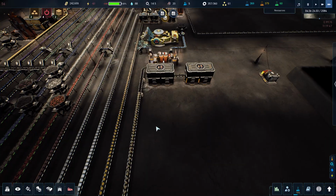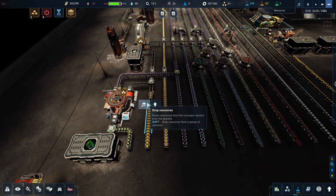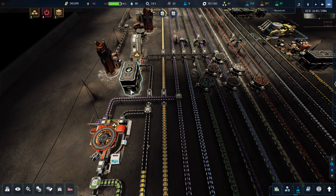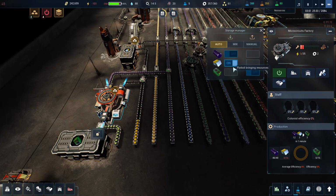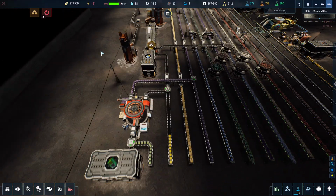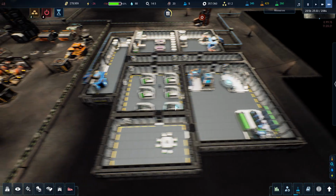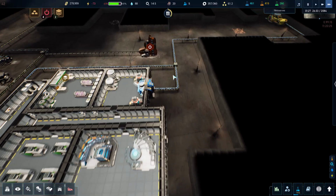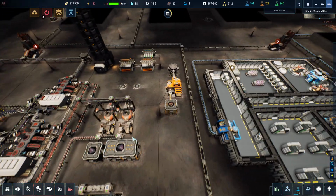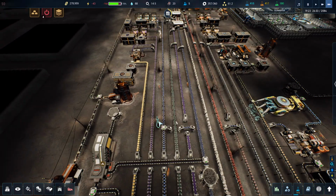There we go. Just empty some of that. Put it on the line. Same here. We're not really using too much rare earth elements. That's that one done. So next up, we're going to expand. I want to build my factory here for my carbon fibre, and just expand the colonist area. But that will happen in the future.